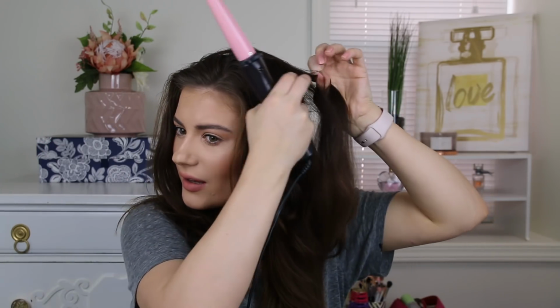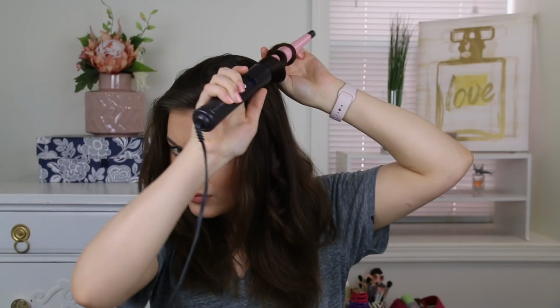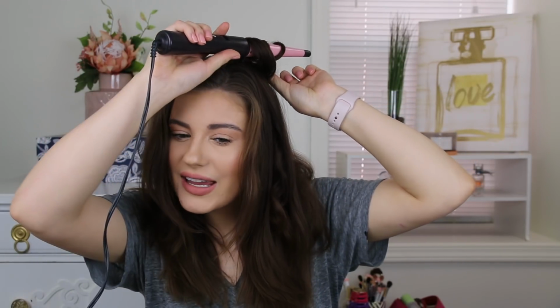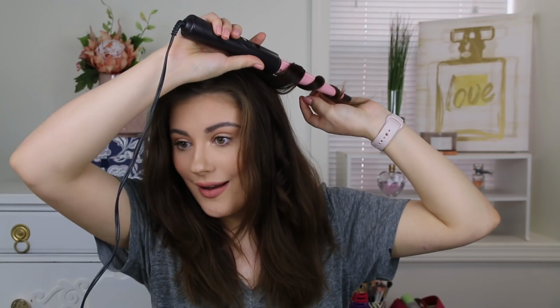And then I like to pull it out as well, so it's more of a loose wave. I also don't section my hair because I feel like it looks a little bit more messy and beachy and natural, like I like when I just leave it out. So sometimes I just don't leave it in as long and just let it kind of do its thing.